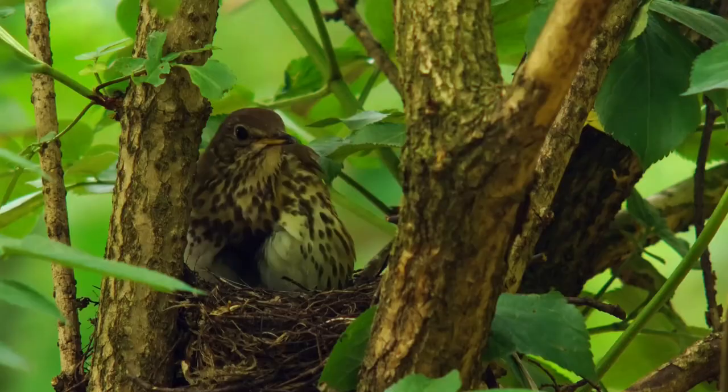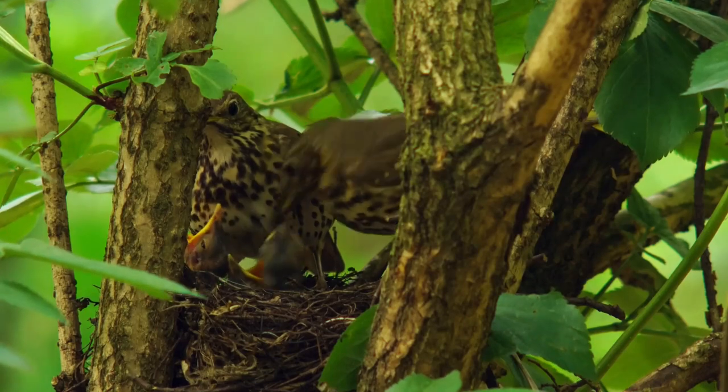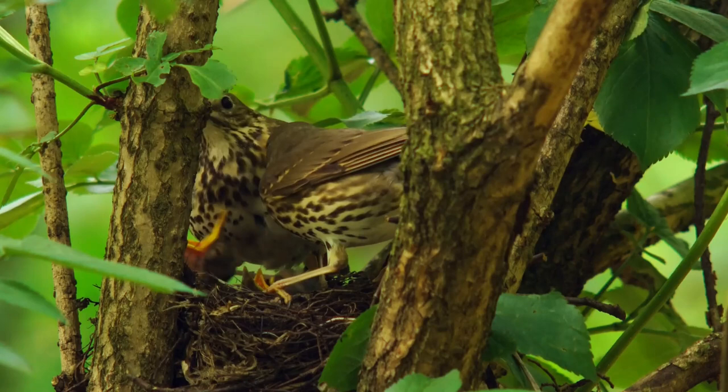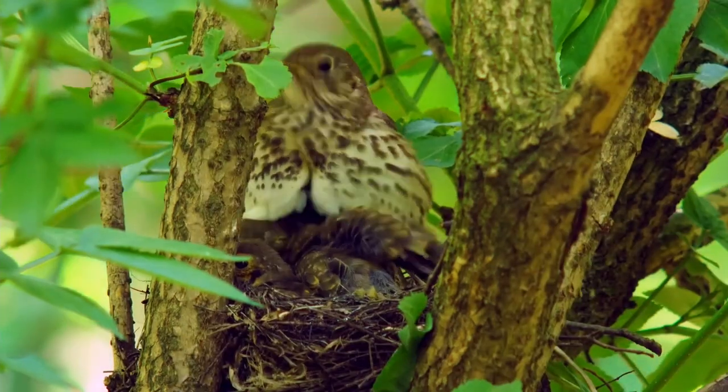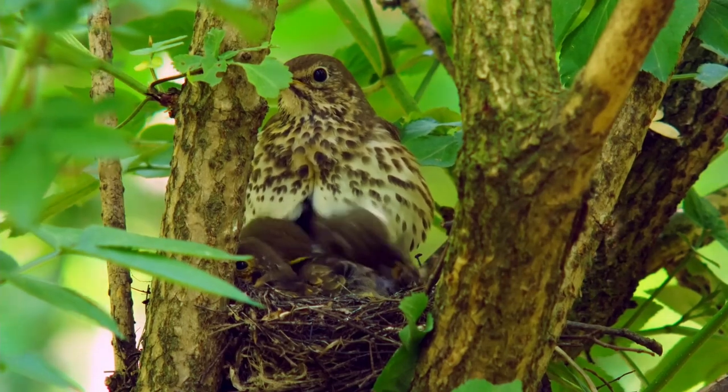Each year, song thrushes nest 2 or 3 times, often using the same nest throughout the season, and they normally stop nesting around August time. They're only monogamous for one breeding season and will often pick a new mate every year.